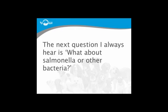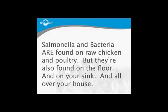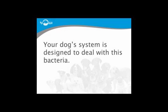The next question I always hear is, what about salmonella and other bacteria? Salmonella and bacteria are found on raw chicken and poultry, and bacteria is on raw meat, but these things are also on the floor, and they're on your sink, and they're all over your house. Salmonella is often found in people's bedspreads, for crying out loud. Your dog's system is designed to deal with this. Your dog was built for this. Again, if they're out in the wild, they're not going to cook their food, and they're not going to eat one meal and suddenly die.